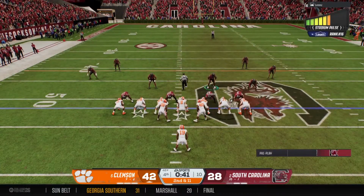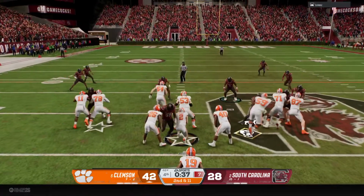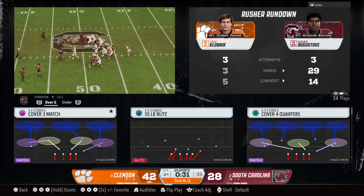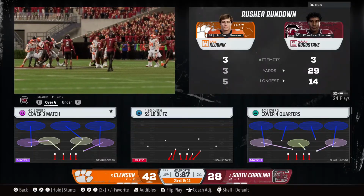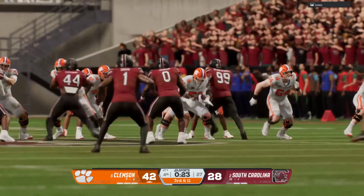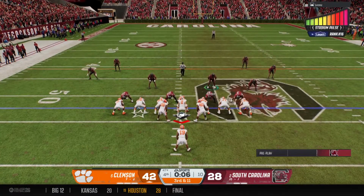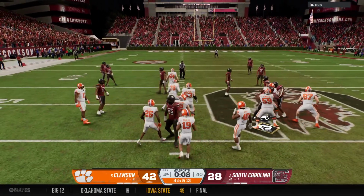Here's the second down play. There's the snap, and he just takes a knee. So with the lead secure here, it's time to just take a knee, run out the clock, and plan the victory celebration.